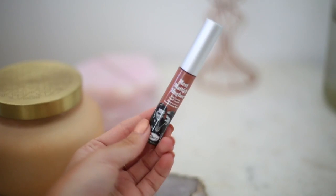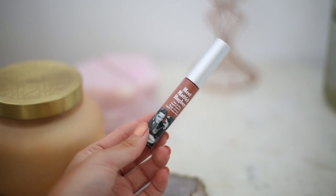So next I'm going to apply my signature matte lip. This is a new one for me. It's the Meet Matte Hughes Long Lasting Liquid Lipstick from theBalm Cosmetics. We all know the Mary-Lou Manizer, but I'm yet to try any other products from them. So let's give this a go. Apologies to any regular viewers, I'm really not pushing the boat out here, but you know, this is the look that I love.